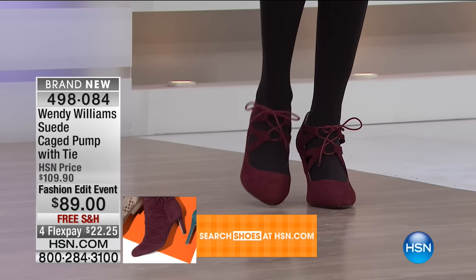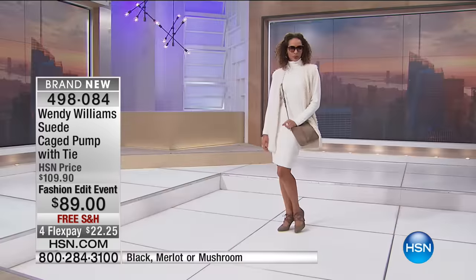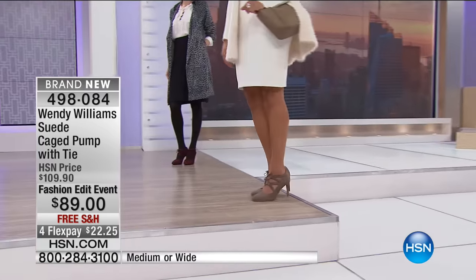That you would pay several hundred dollars for. Not to mention, you're getting your choice of medium and wide and whole and half sizes, so get the perfect fit, up to size 12, Carrie. What exactly size do you wear? I wear 8, 8.5. See, that's like a sweet spot in a woman's shoe.